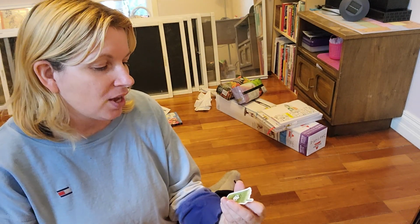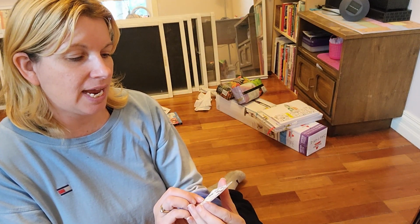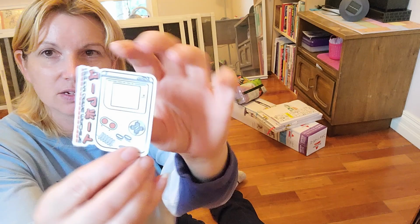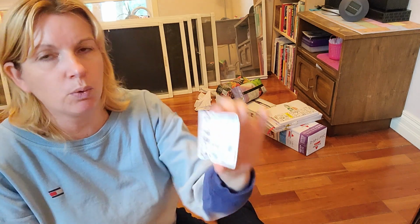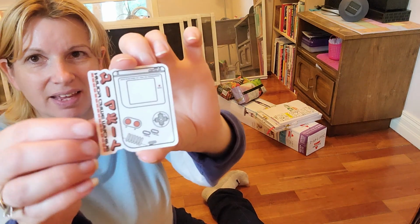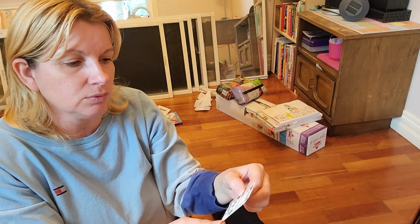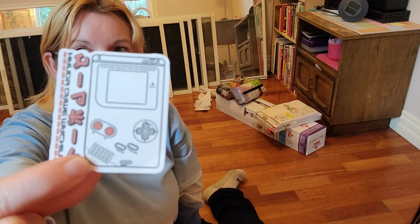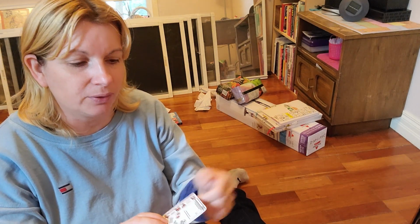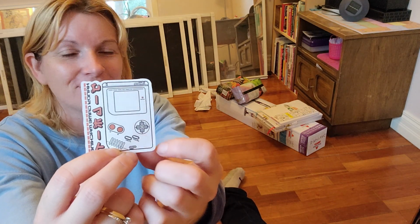So I got 2. See, it's a Starbucks, but it's the matcha, and I love the matcha tea, and it says, I love you so matcha. And this one, it says handy game machine, plus it's in Japanese, so it is a Game Boy. I'm not sure if this is supposed to be the Game Boy or the Game Boy Color. I can't really quite tell. I can't read what it says up here. I cannot read that at all. So it's either going to be the original Game Boy or the Game Boy Color. If it's the Game Boy Color, I think I'm going to color it in like a neon green, because the Game Boy I actually bought myself when I was 19 was the neon green one.